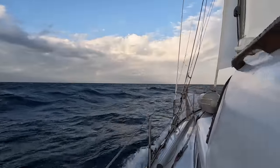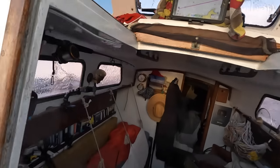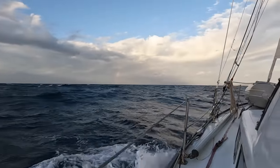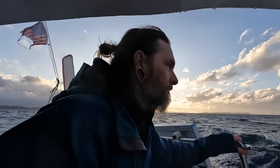But since we turned, we have a much better angle on the wind. So we're doing 5 knots finally. Whoa, big boy! Gnarly. Very big seas. We're doing 5 knots.